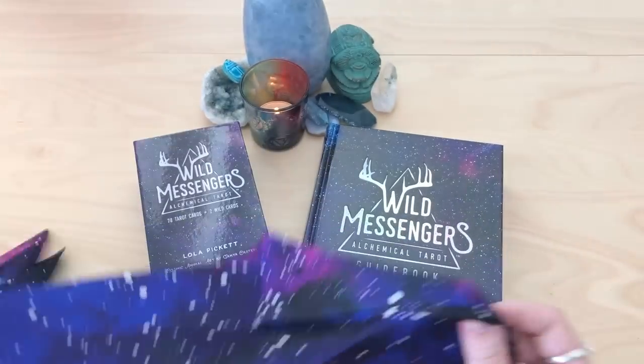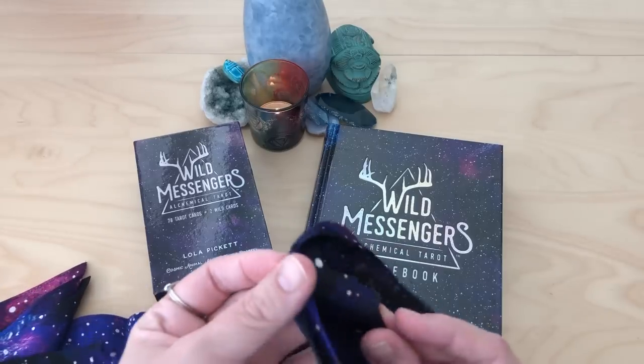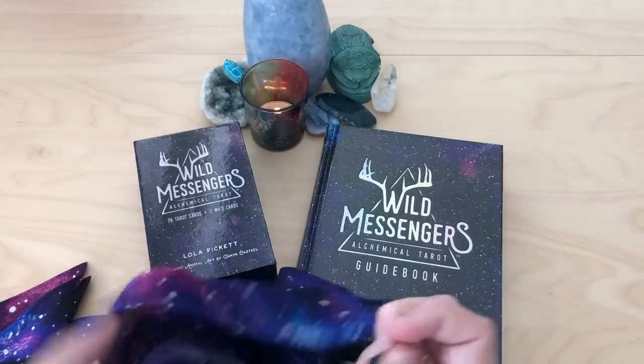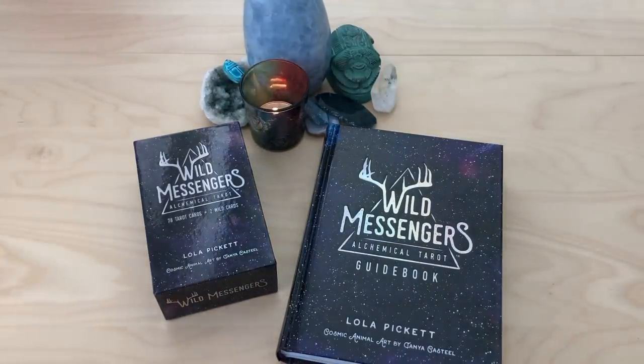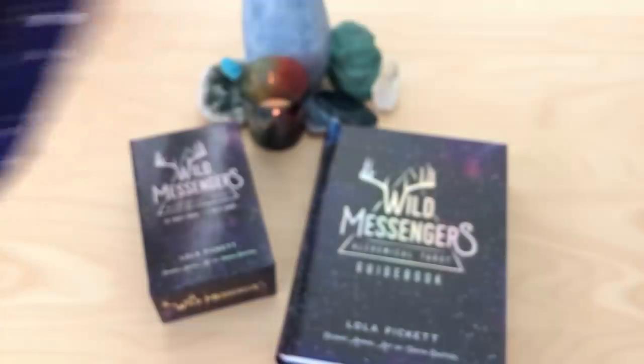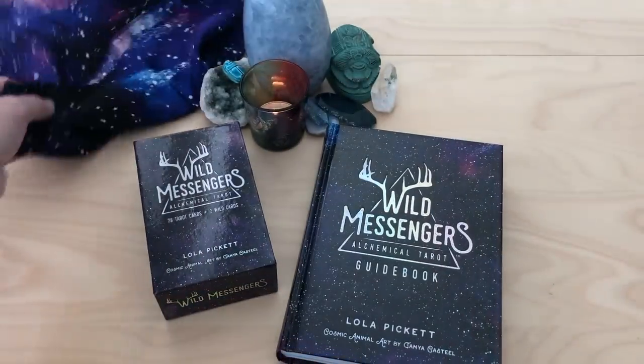Okay, so now we're going to go through the Wild Messengers alchemical tarot, and I've taken everything out of the plastic so it's a little bit easier. And oh my gosh, I want to put this on my face. It's so beautiful. It's so silky. I want to wear it as a scarf. It's so gorgeous. I'm loving everything about this galaxy print. Got it, love it, want it.